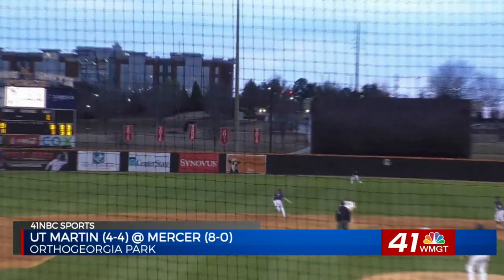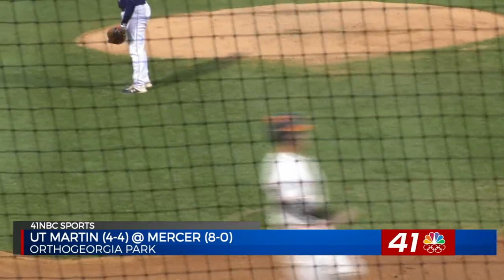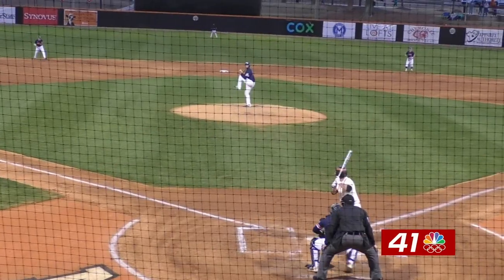Jordan Ammons launches one deep to left center. The Skyhawks can't make the play. Two would score on the play. A 2-run triple for Ammons. Mercer up 3-0. Next batter, Lee Bassett.